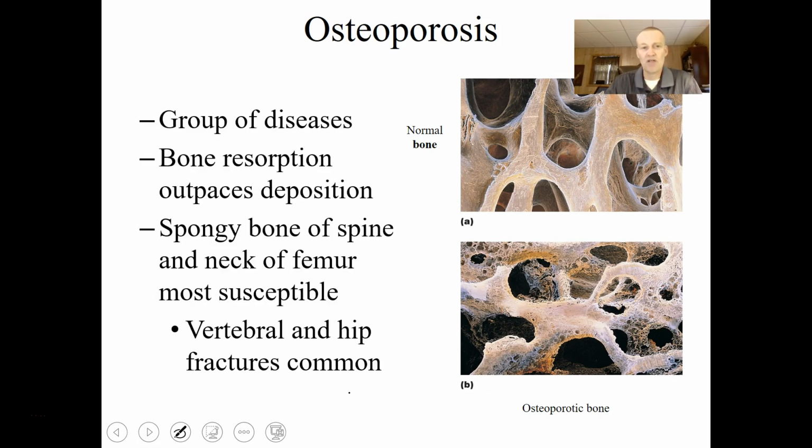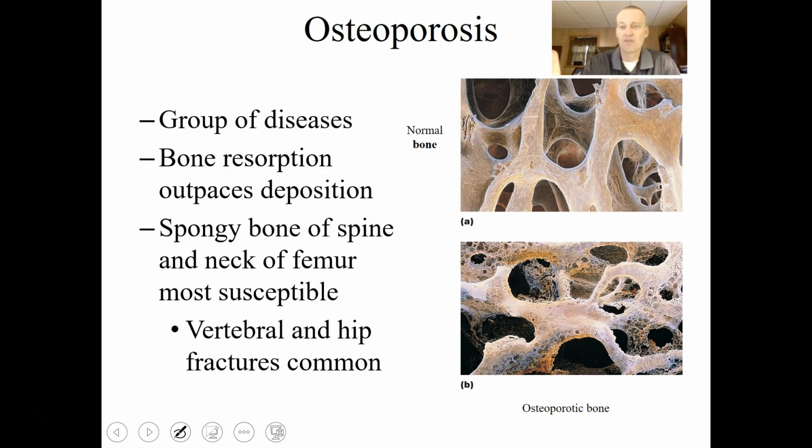Osteoporosis occurs when we have very little stress placed upon the bones, or we're not eating enough of the material, the calcium and things like that, or maybe not making enough vitamin D. This is what normal spongy bone looks like, and this is what osteoporotic bone looks like. And you can see that the matrix of the calcium crystals is just being dissolved there.